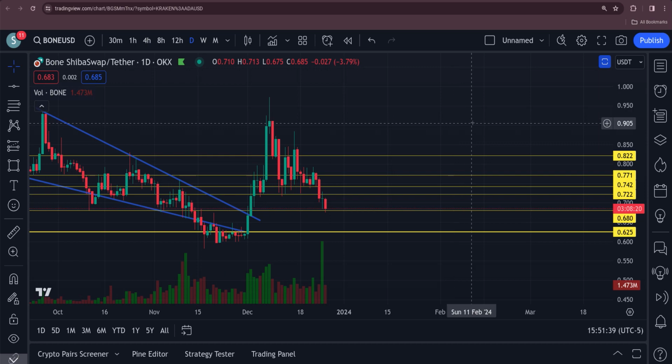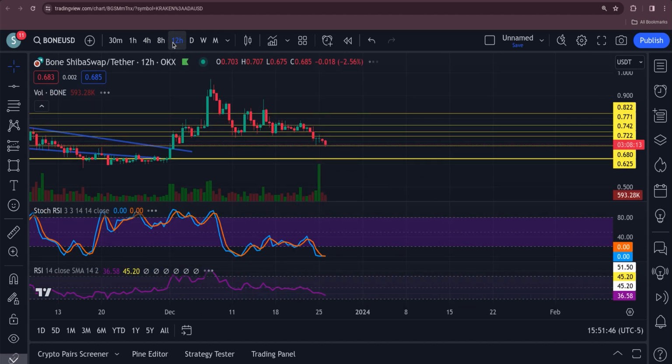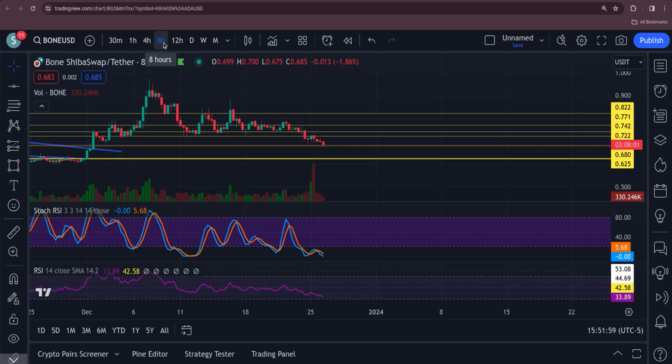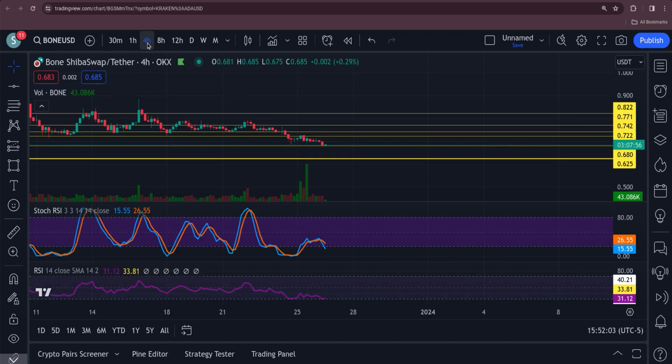We got the daily right at the very bottom. It's oversold. The 12-hour, the same deal. It's at all zeros. Look at this, right up here are the numbers, all zeros. It's as low as it could possibly go. The 8-hour is at a 0 and a 5. The 4-hour is at a 15 and a 26.